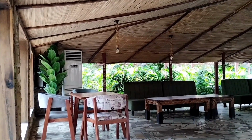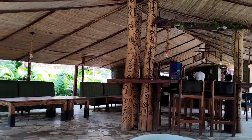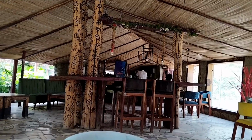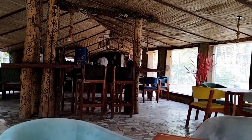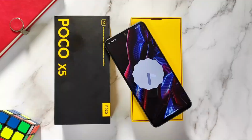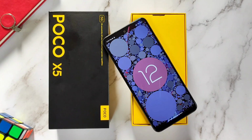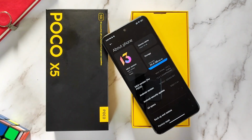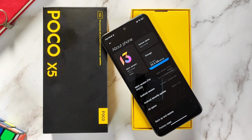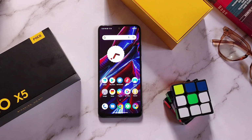As to the videography aspect, you are getting a 720p at 60 fps or 1080p at 30 fps shooting mode. However, there is no auto-stabilization software present, so beware if you have shaky hands. On the software front, you are getting MIUI 13 on Android 12. I particularly frown at the fact that the Poco X5 5G came with Android 12 out of the box instead of the latest Android 13 OS, and at the time of making this review, there is no news as to how many years of security patches and software updates are promised for the Poco X5 5G.